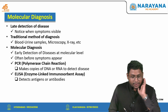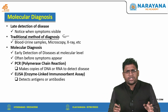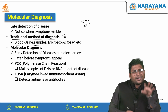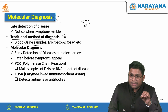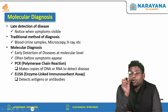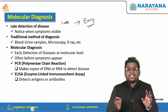This is a problem. Now the traditional method used by doctors for diagnosis, means they are checking what is the exact problem. They will ask you 100 questions. They will check your x-ray, they'll take your MRI, they'll check with the microscopy, they'll go with your blood sample, urine sample, etc. All these things are done only for the sake of diagnosis, to come to a conclusion what is the core problem in the body of that patient. Now we have another solution in the form of molecular diagnosis. What we can do is that instead of getting late, we can diagnose the disease very early. Diagnose means we can detect the disease. How we can do that?